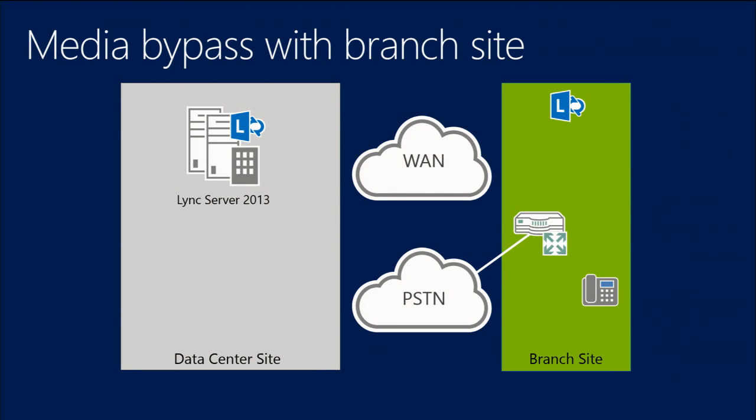So, media bypass in a branch site, right? The SIP flow itself is from that Lync client across the WAN to your data center, and then back. So this is showing a router, typical Cisco.